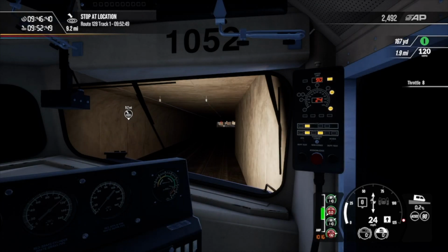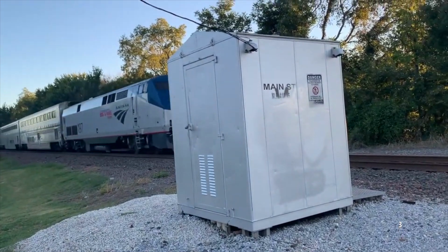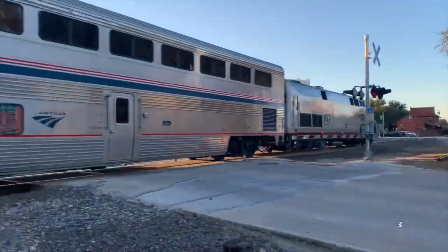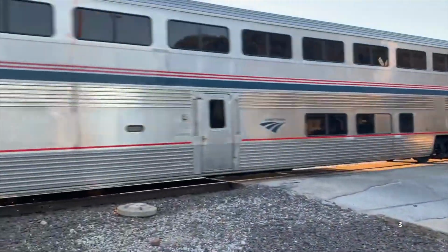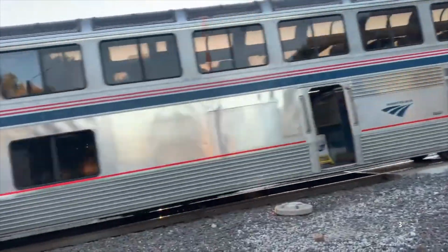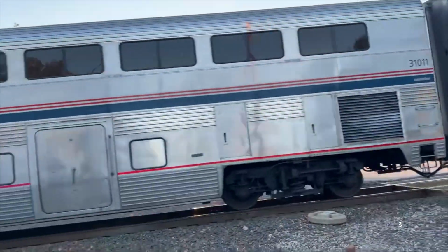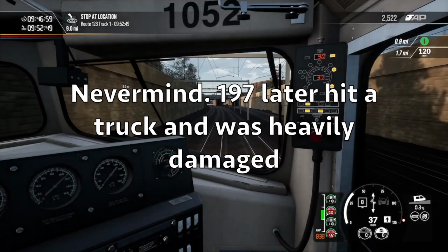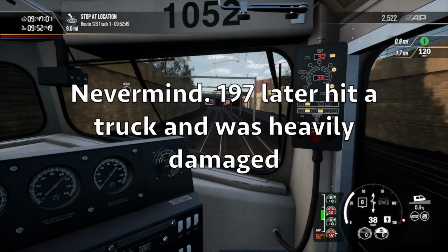On the 10th, or sometime around then, Amtrak P42 number 197 got Big Game Train decals on it. The Big Game Train is a yearly thing for the Heartland Flyer, and after the cancellation of last year's, it's nice to see that it's back in business. 197 will likely wear the Big Game Train decals on it until Amtrak decides to remove them. Or who knows, maybe 197 will keep its decal as 157 has for the past few years.